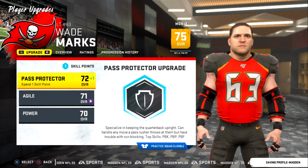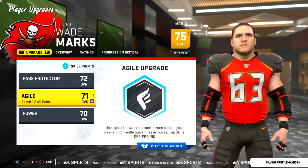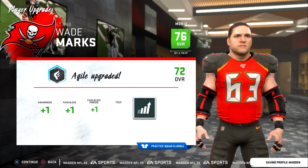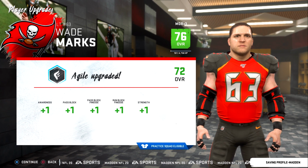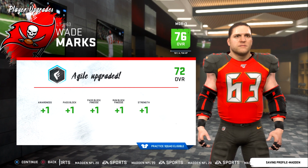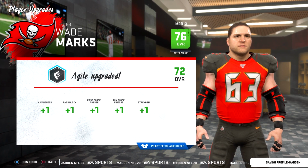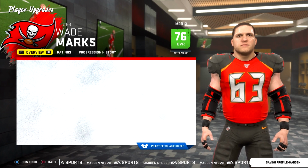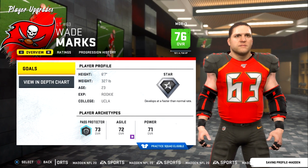And I think this one, I believe we just go with agile. And that's, I would say, big upgrade, but the +3 morale thing. So he's a 73 overall, I believe. So that's a good upgrade for him, I guess. I would have liked to see some +2 or maybe even some +3s in there. But that's an alright upgrade.